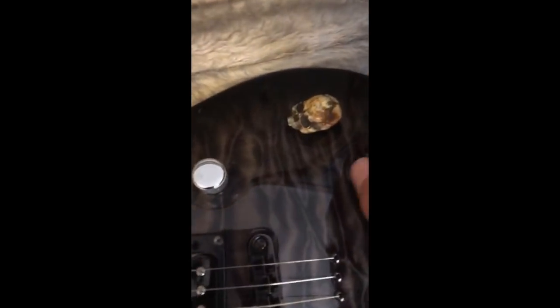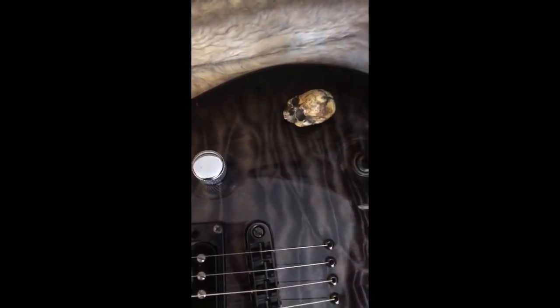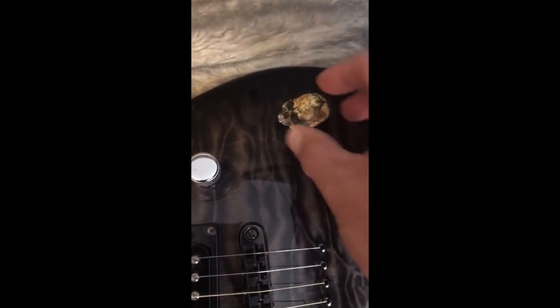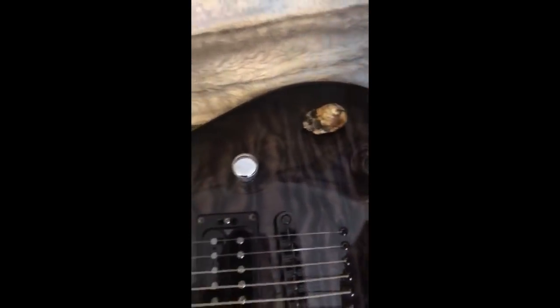And then this is actually a handmade buried skull made by some guy in New Zealand that I got for someone else's guitar. We had to buy a bunch to be able to get them, and there was one extra, so boom, it's on there.